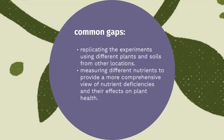However, like the writer of the article that was published in 2020, they tested the soil using different technologies. But I feel like more investigations should be done about different soils from different locations.